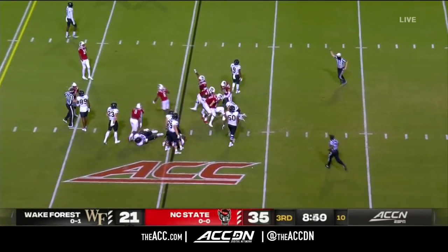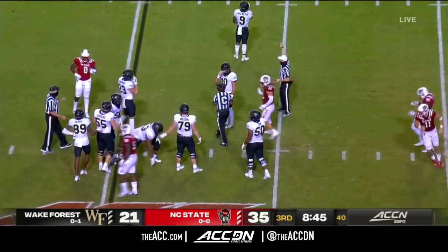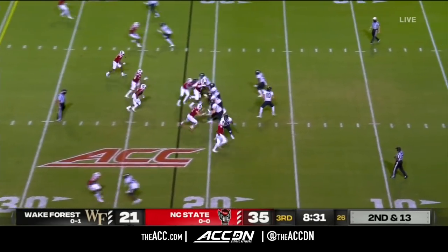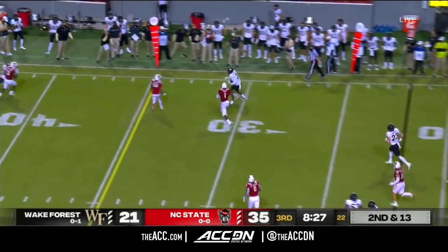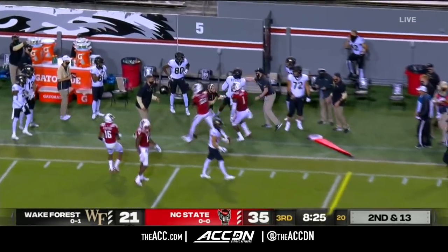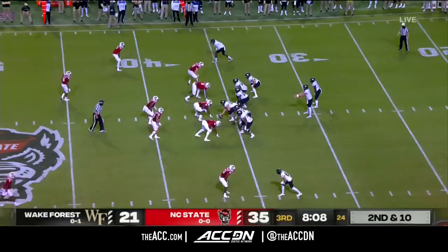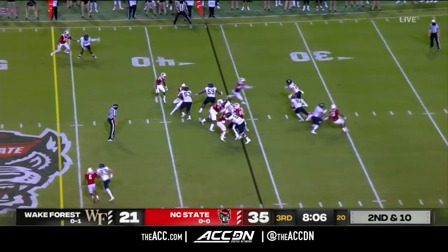Hartman's going to go down in a heap as he'll take the sack. Daniel Joseph all over him. Those were good players, and Dave Clawson told us he really benefits from developing his players and getting them to their fifth year and getting their best year of football at the end of their time at Wake Forest. Hinton last year, over 1,000 yards and 4 touchdowns. And guys who were a big part of it.